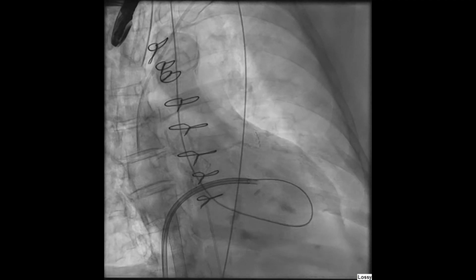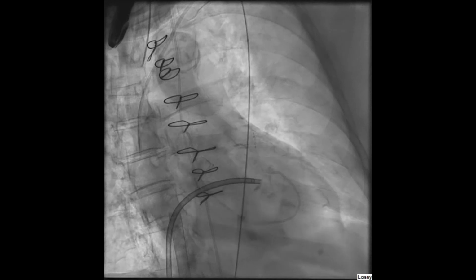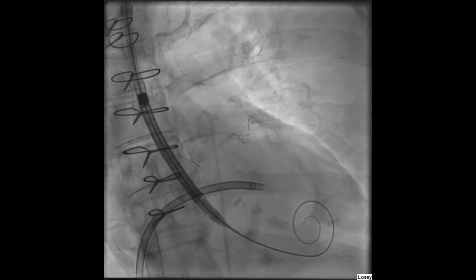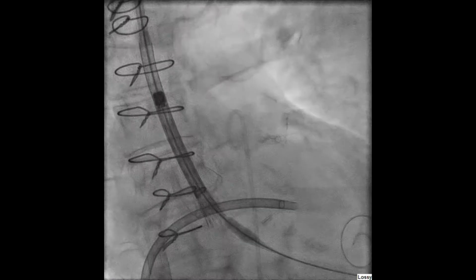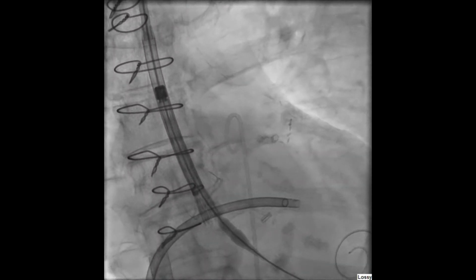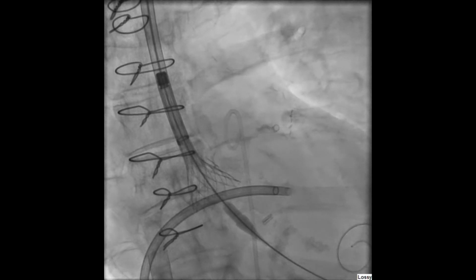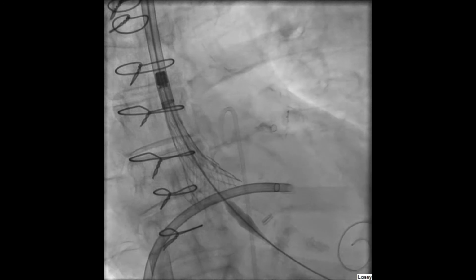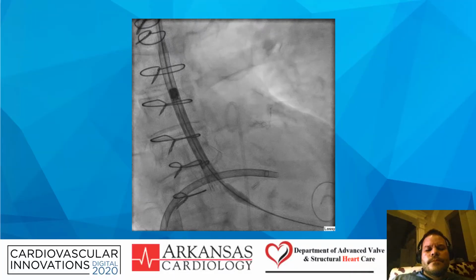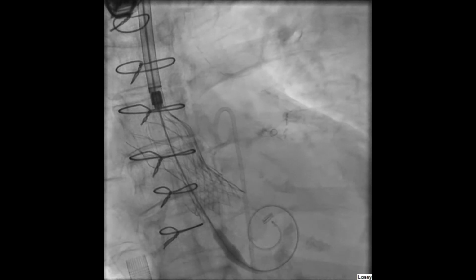A rail was achieved, and a pigtail catheter was then secured in the left ventricular cavity. A Safari pre-curved wire was secured in the left ventricular cavity, and a 23 Medtronic Evolut valve was deployed using a standard technique. Once an optimal position was achieved, the valve was fully deployed.